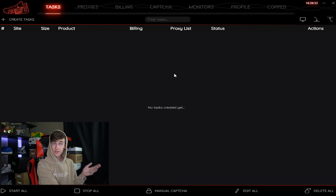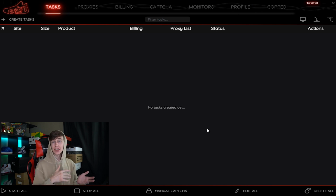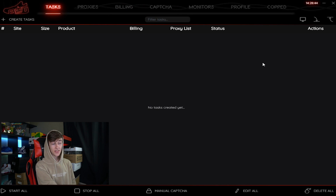Whenever you guys buy the bot and first set it up, this is where you are going to be. So the first thing we're going to do is run through the features that it has. Then we're going to actually go through with making a task and checking out an item. So on the task page, very simple to use, guys.